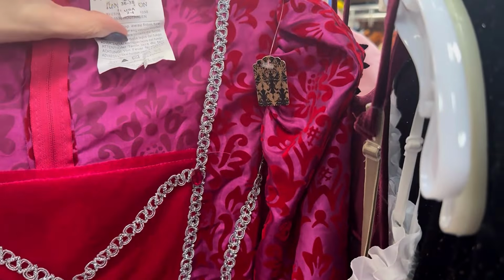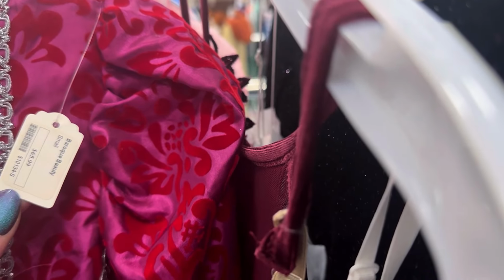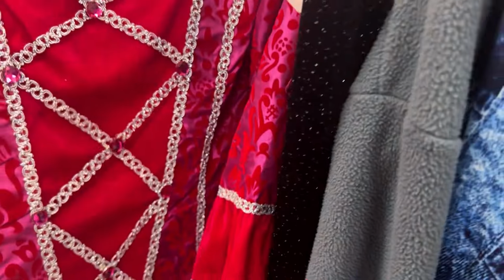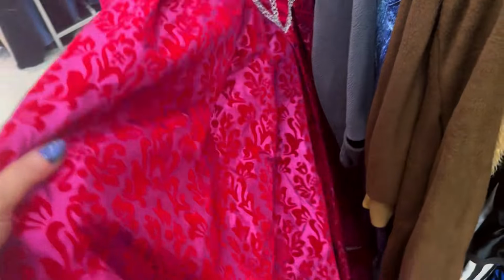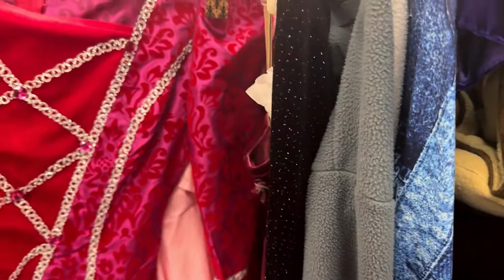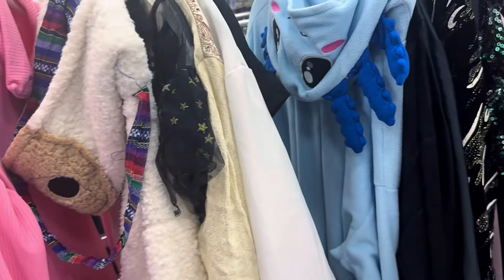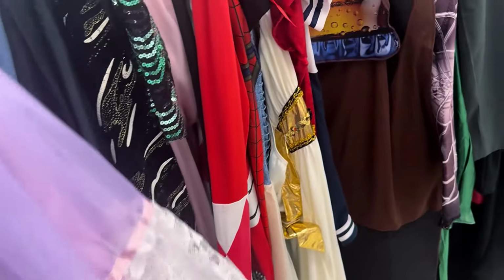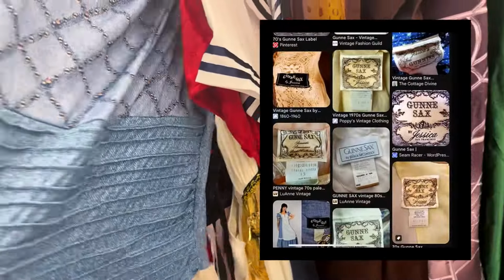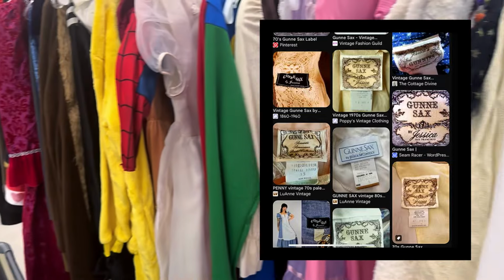This would be cool for someone who likes the Renaissance. Baroque Beauty, $65.99. I think that's a consignment store tag. Look at this. The velvet brocade, like taffeta. Fun color, red and purple. $19.99. And of course, this reminds me to say that also in Halloween, look for the Gunne Sax, Jessica McClintock dresses. Those are selling very strong.